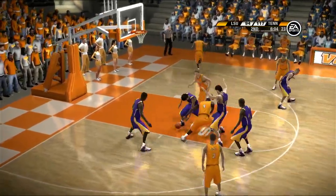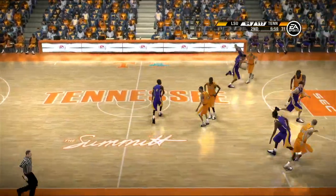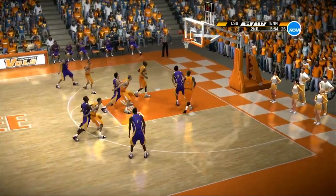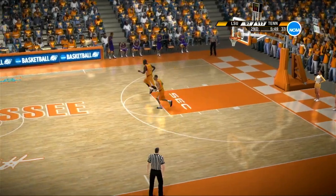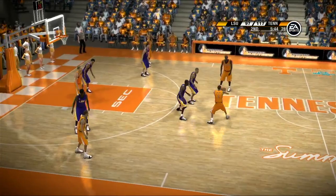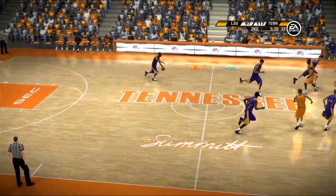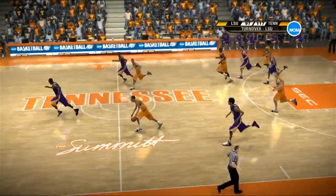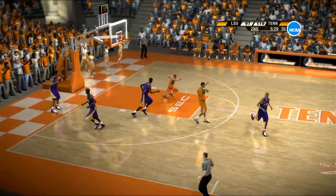There's the trap. And they get the turnover. Working it around the perimeter. He takes a three. He drains it. Looking for a good shot. Steals a pass. On the dribble, gives it up. Looking for a good shot. He didn't have the good angle. They should have got it to him about a second earlier. He hits the shot.